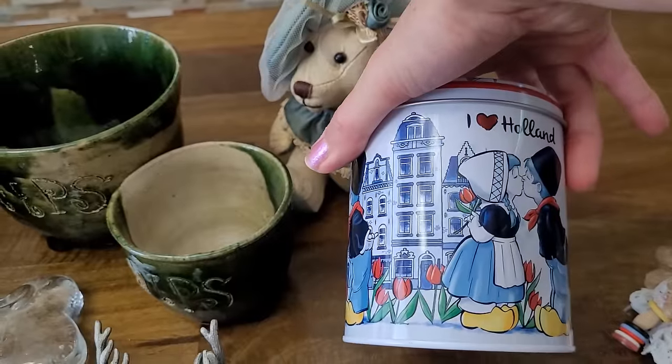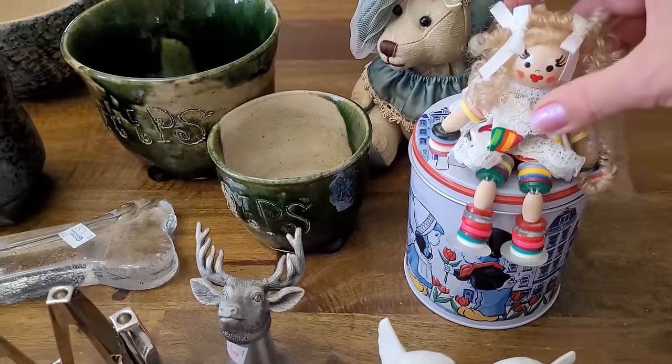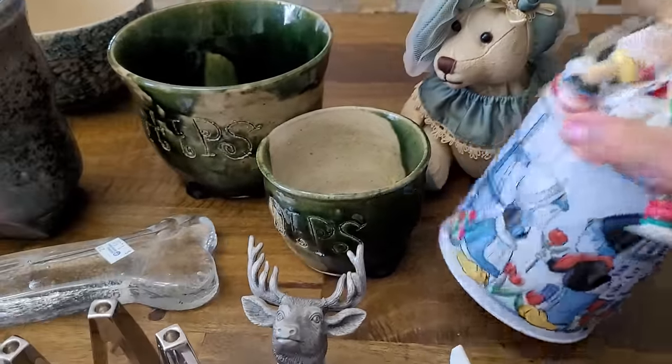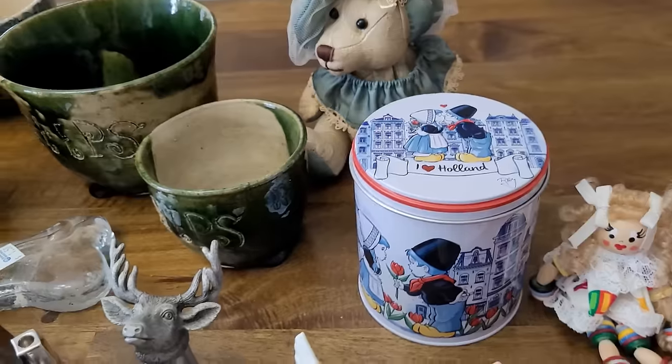Tulips, everything Holland on this tin. Just a super piece for display. And I love how pretty our little doll looks sitting on it. I paid a dollar for the tin and I am going to ask $12.